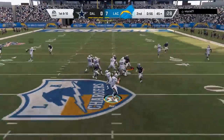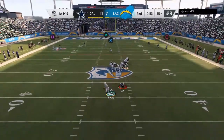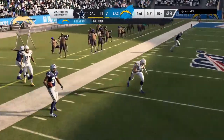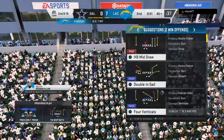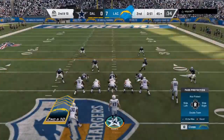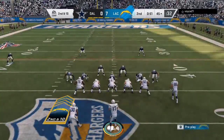Red. Play fake to Gordon. Now Rivers, dancing to his left. And that is intercepted on the sideline. Wait, no. They'll say no. It was caught out of bounds. So this is just an incompletion here. Rivers incomplete on first down.